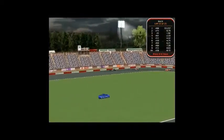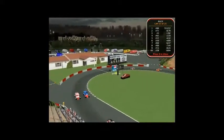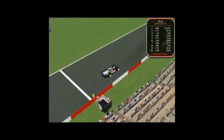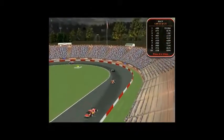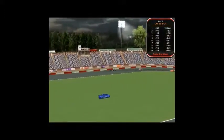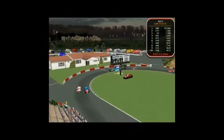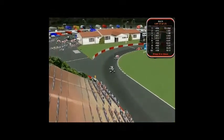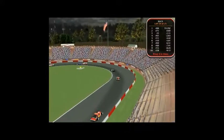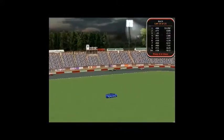Down the back stretch once again. Into turn number 3. Into turn number 4. 3 laps to go for Colin Dryberg. And he will cross yet another series off his list that he has a win in. Two laps to go. Looks like we will have a caution-free race.